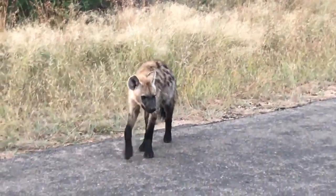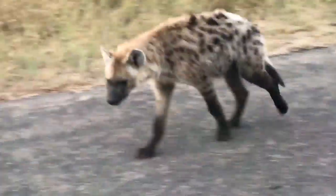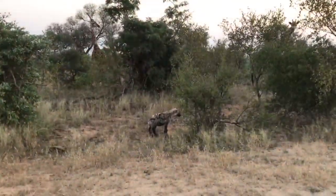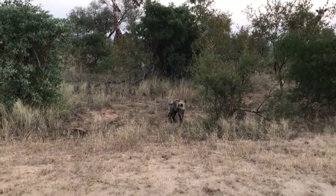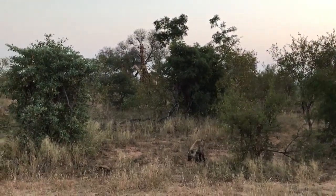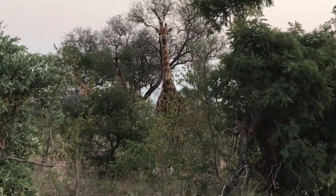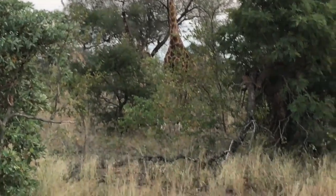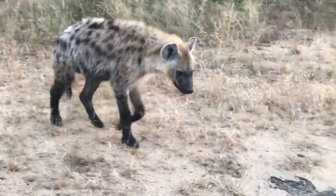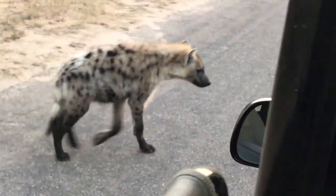So we saw our first animal today. It's a hyena. The hyena is standing here. But look, in the background there are giraffes. The hyena is a predator of the giraffe.